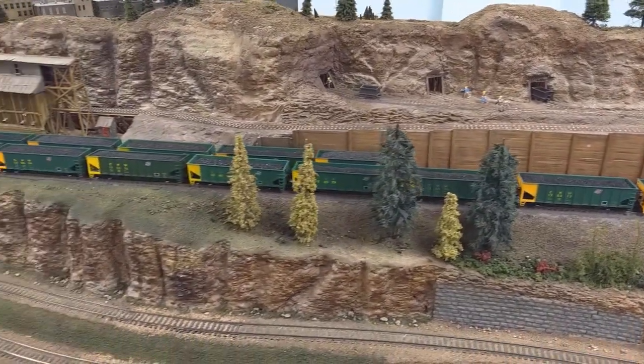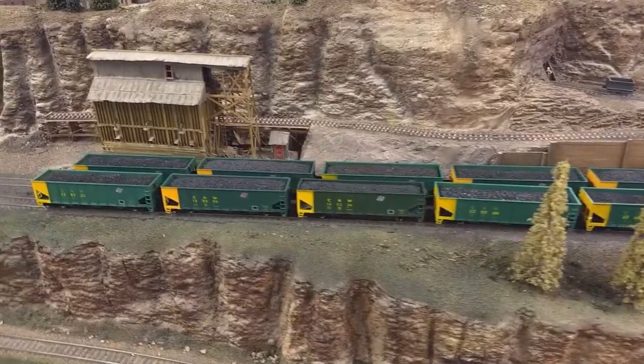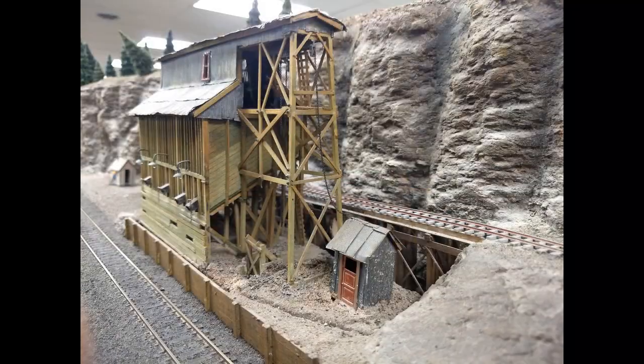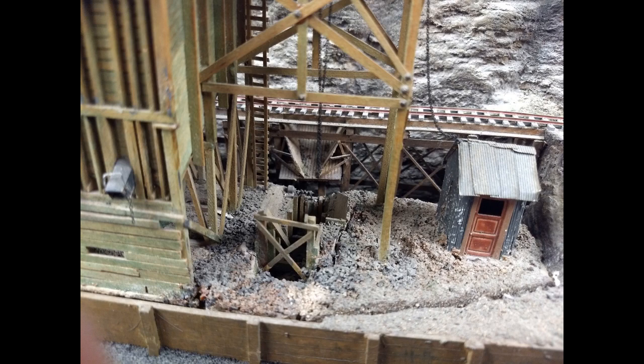With our club being as old as it is, some of the stuff that we have is just as old as the club, if not older. Perfect example is this mine structure built by local modeler Fred Holzapfel just about 50 years ago for a convention at the time in Minneapolis.